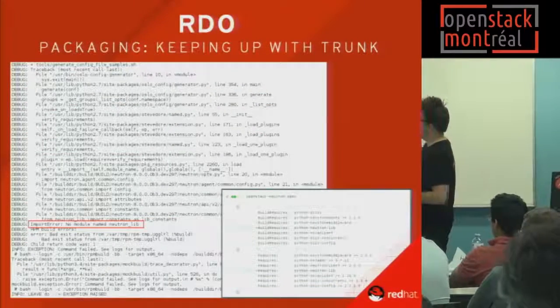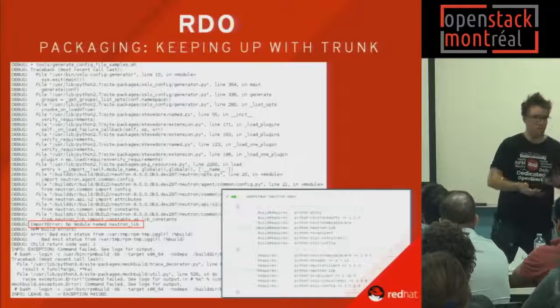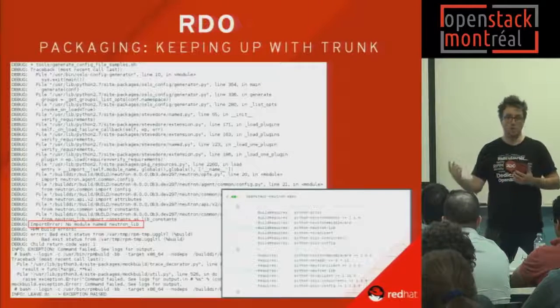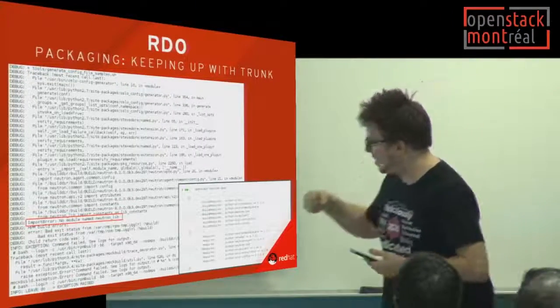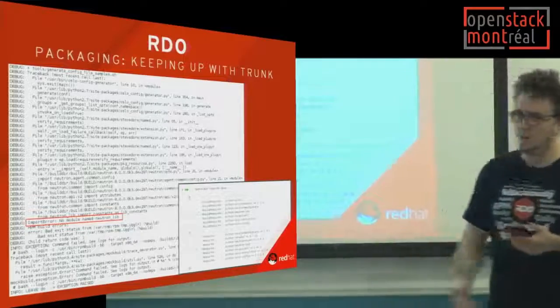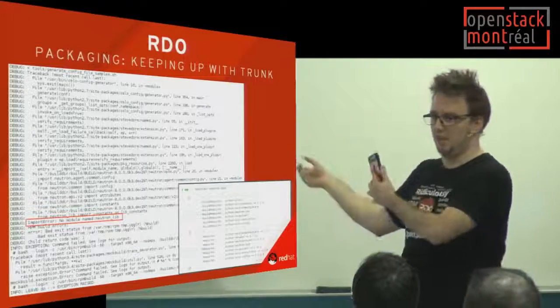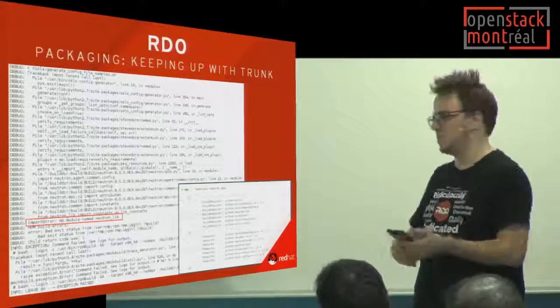Another example happened last week, I believe. Neutron introduced a new dependency on a new Neutron library. We picked up that commit, but we didn't have that library in the spec file, so we needed to add it. Thankfully, we had a Neutron developer contribute the packaging to us. It's hard to see here, it's green, right? Python Neutron lib, we didn't have it last week. So someone packaged it for us, and so we could add it to the spec file, because otherwise we would have needed to package the lib first and then add it to the spec file.